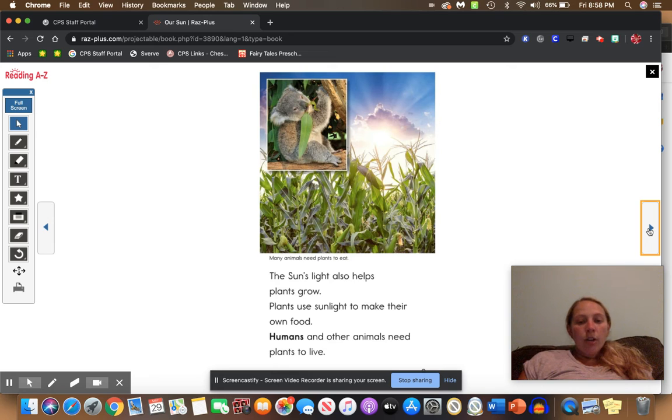The sun's light also helps plants grow. Plants use sunlight to make their own food. Humans and other animals need plants to live.